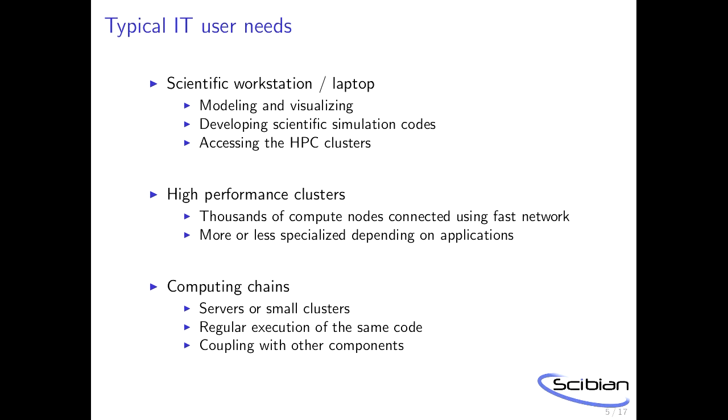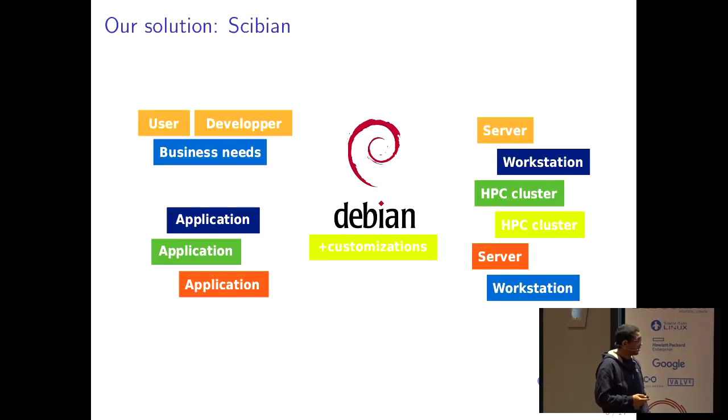So all those are using Scibian. All those are using the same basis, the same packages, the same kernel. And we have a single solution to deploy all those environments. It's Scibian. So Scibian is heavily based on Debian. We actually don't fork the kernel. It's Debian's kernel. We don't recompile the kernel modules. We don't fork Debian.